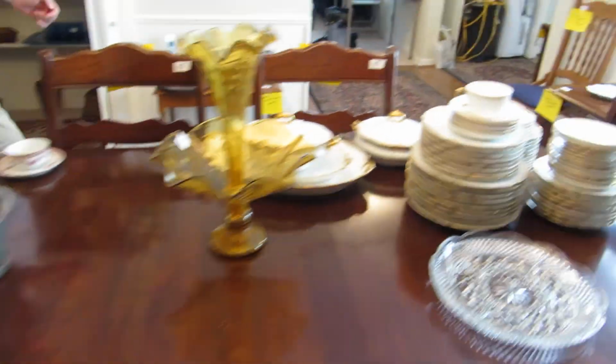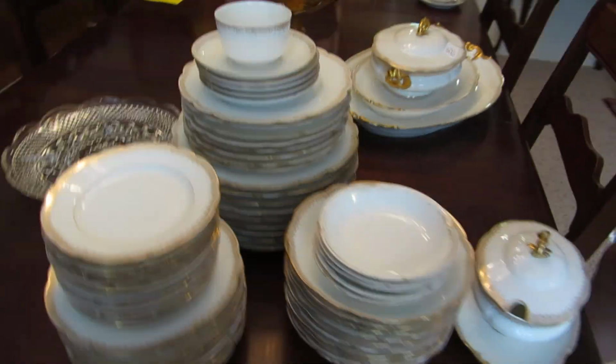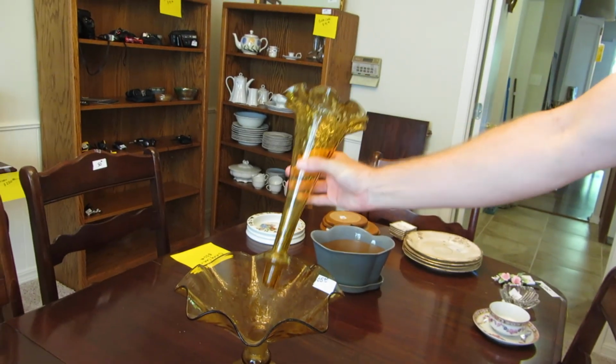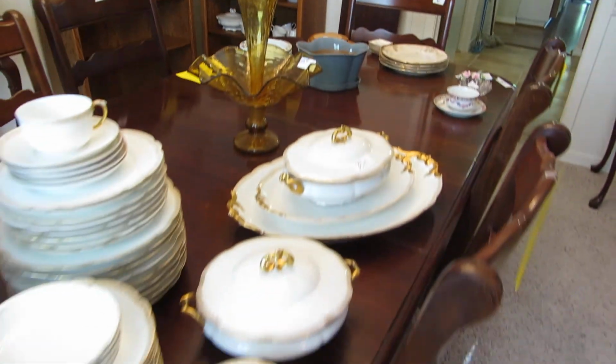Over on the dining room table, we've got another set of china. I forgot what this was. It's actually Limoges from France. It actually says Limoges right on it. And it's a full set. This is a nice epergne. The epergne is hand blown. And this sits in, or you can leave it out depending on how you need to use it.